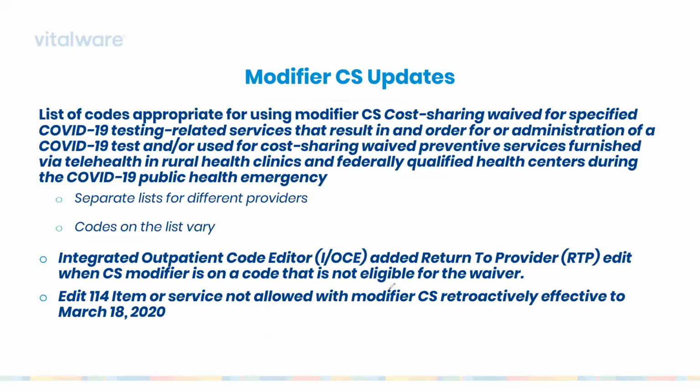All right, so let's talk about some of the Modifier CS updates. CMS did provide a list of codes appropriate for using the Modifier CS cost sharing. So there's the definition of the modifier. They have separate lists for different providers that they presented in the special edition 20011 article. And I've got the link to those lists in the references for you.